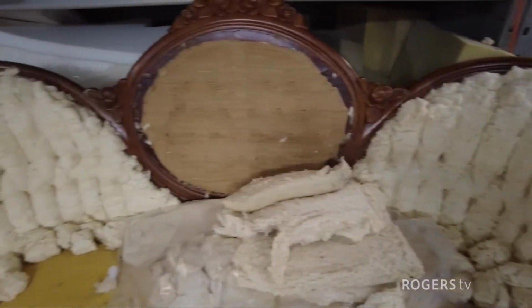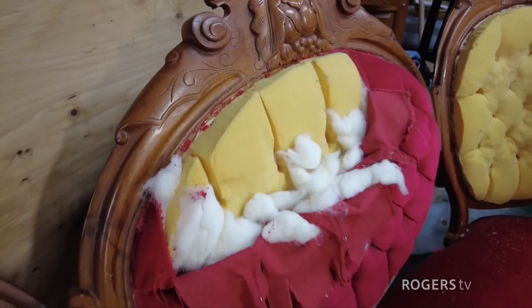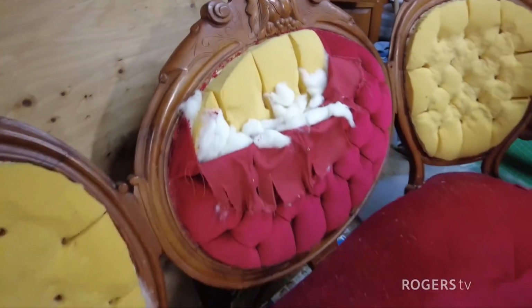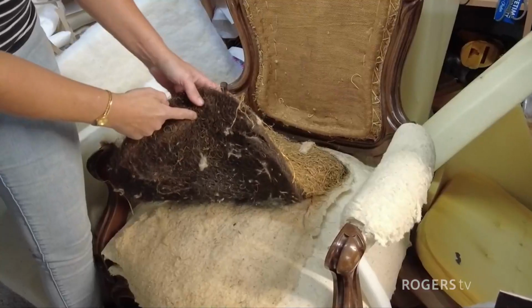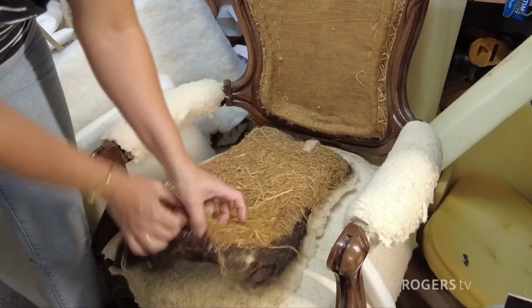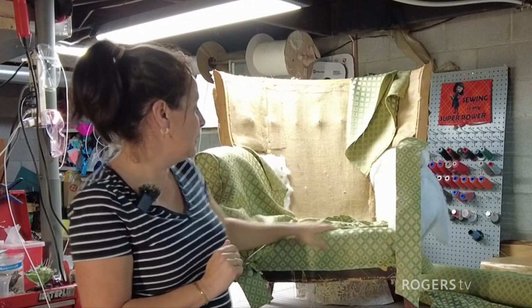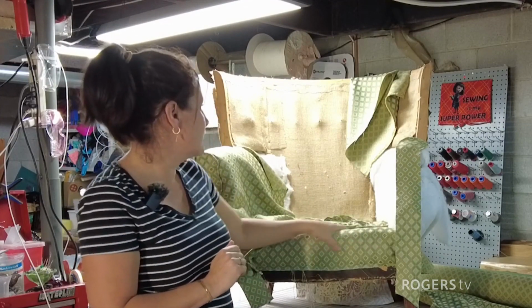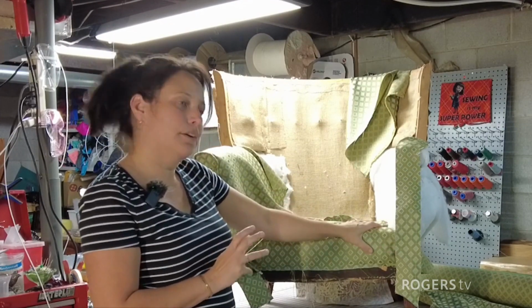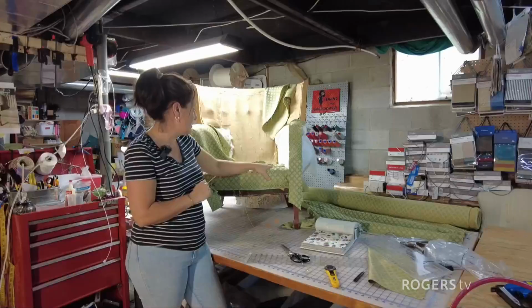For anyone who's not aware, upholstery is just the process of taking a piece of furniture and building it up to be whatever it is that you want it to be, or the style you want it to be. I do a lot with more antique style furniture. This piece right here, for example, is a family heirloom. I believe she mentioned it came from Poland, where they are from. So it has traveled quite a distance and been in the family for a long time.